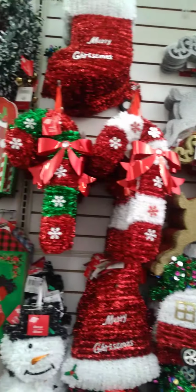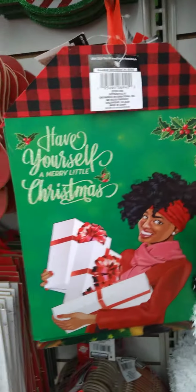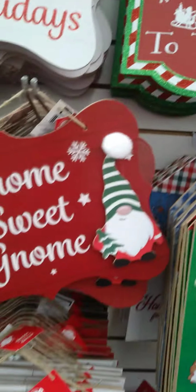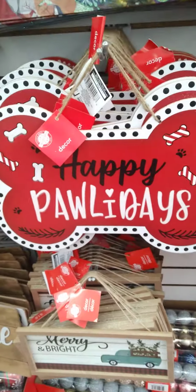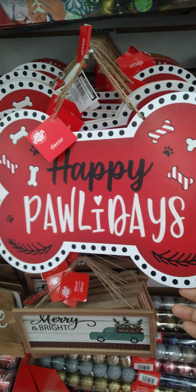Okay, guys. Christmas has exploded in this store. Oh, my goodness. Look at this wall. All of the beautiful signs. Oh, this is gorgeous. Love, love, love this. Have yourself a merry little Christmas. Santa Claus is coming to town. Oh my gosh, gnome, sweet gnome. But y'all, this one. Look at this one for your fur babies. Happy holidays. Okay, DT.